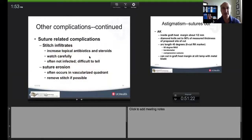What about stitch infiltrates? Generally, are they infectious or are they sterile? And the answer is you don't know. So I generally treat a stitch infiltrate as if it's infectious and bump up the topical antibiotics and steroids both until they resolve. I watch them carefully. If I feel they're infected, then you might have to pull them prematurely. That can risk the wound a little bit, so I'm always hesitant to remove a suture, but I will give it a chance to resolve with topical antibiotics and steroids.